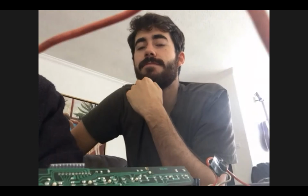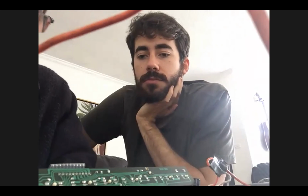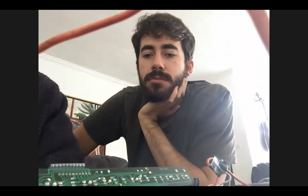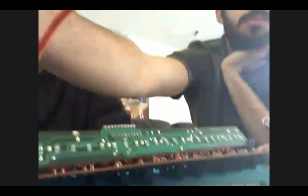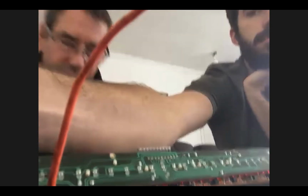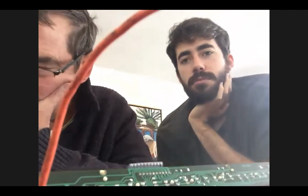In terms of the IC chip, the microprocessor, there's a number on it. Would you be able to find a schematic for that or something like that? Oh, if only the manufacturers provided us with that level of information. I think the chance the microprocessor is bad is very, very low.